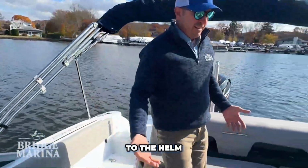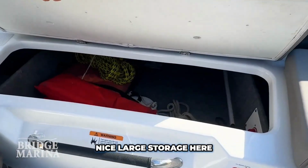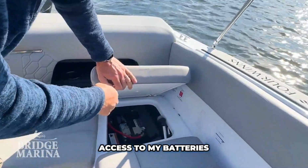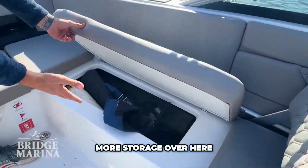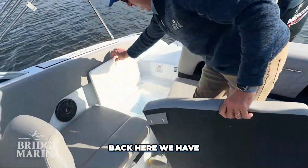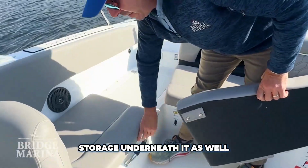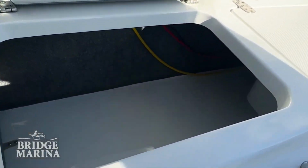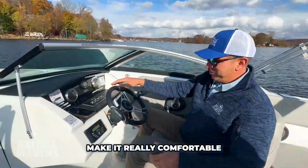I guess before I get to the helm, let me just show off some storage. Nice large storage here. Back, access to my batteries as well as a battery switch. More storage over here on the port side. Again, back here we have a nice little trash can, storage underneath it as well. And then a final storage spot here as well. And if you notice, it's all finished off. Take a look in there. All finished off storage. So now as we get up to the helm, make it really comfortable for the driver.